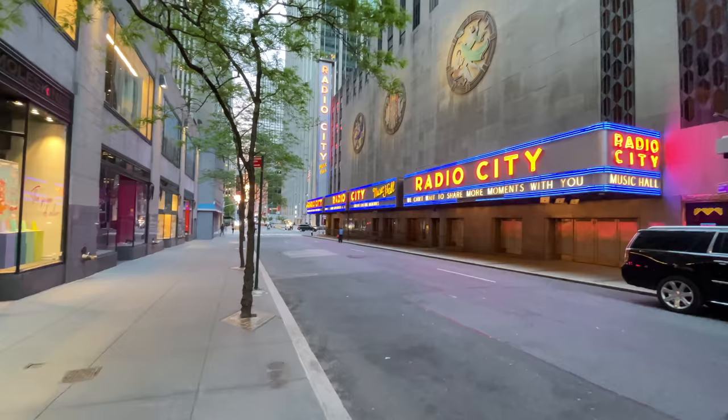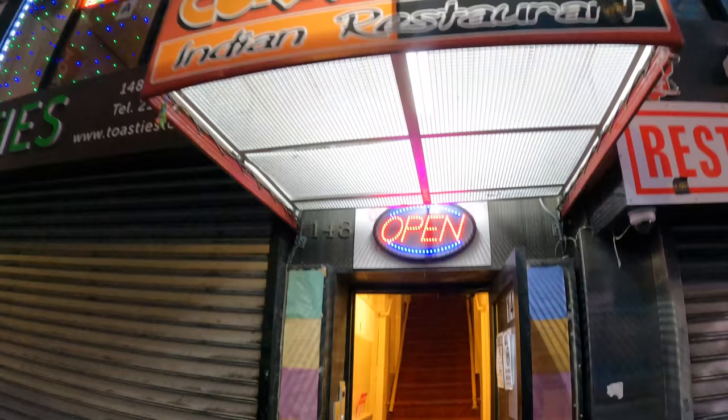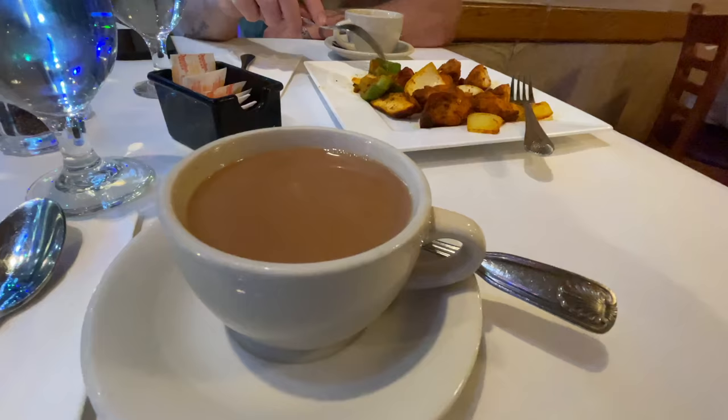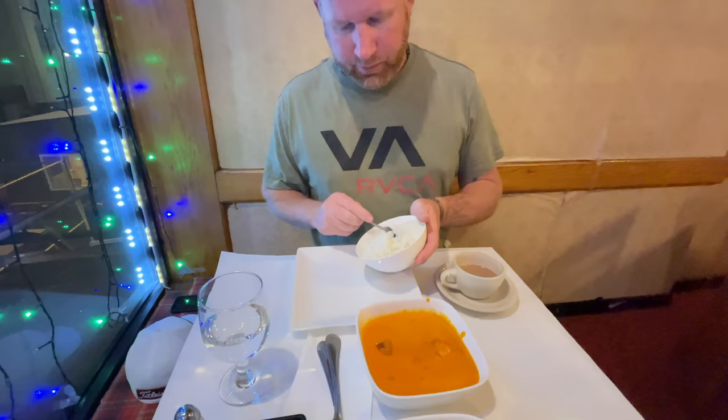And right across the street from Rockefeller Plaza is Radio City Music Hall. All right, so I got some chicken tikka masala, and we got some naan coming.